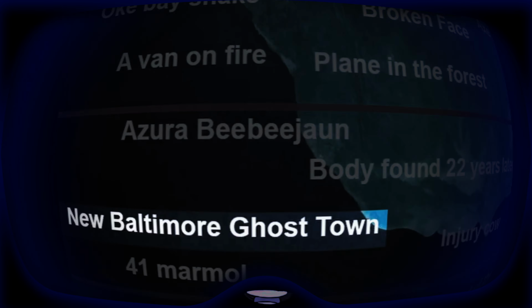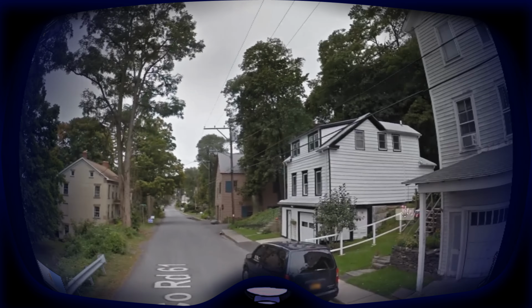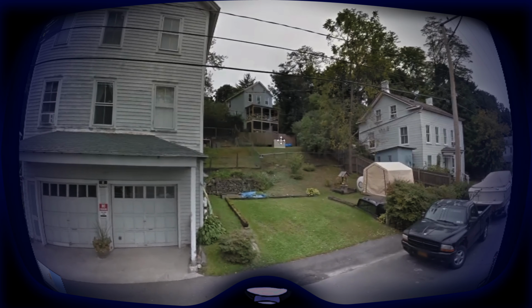New Baltimore ghost town. There's a town in the state of New York called New Baltimore, and before Google updated the data in 2016, the street view had this weird ghostly effect. Everything looked distorted, like there was a grainy effect on everything. New Baltimore is a small town in New York with a population of about 3,000. As I mentioned, Google Maps has since fixed this issue, but there hasn't been much clarity on the reason behind it.